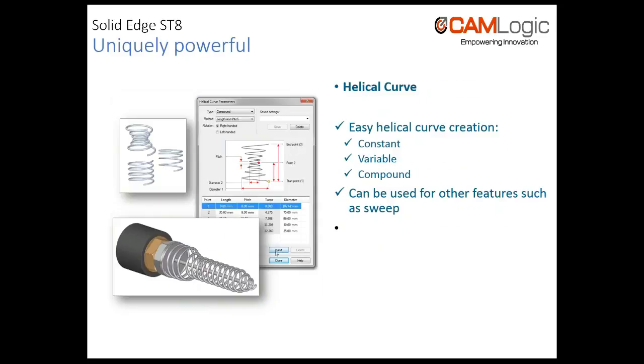Next, we have the helical curve. Previously, the helical curve was quite cumbersome. There were a lot of options that it demanded the user to fill in. They've modified the helical curve dialog box to be more user-friendly. The easy helical curve creation, the constant, variable, and compound, you can use for other features such as swept.